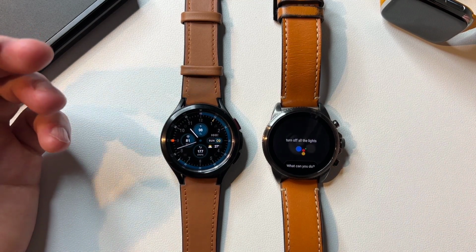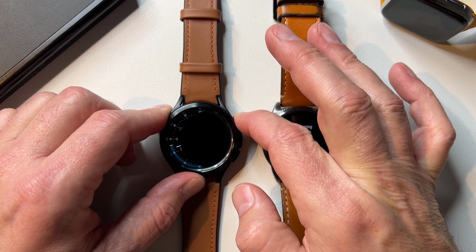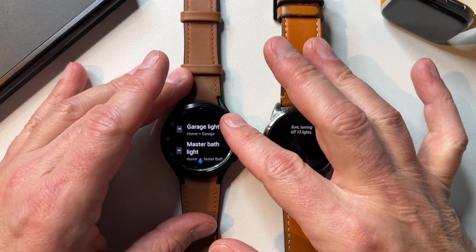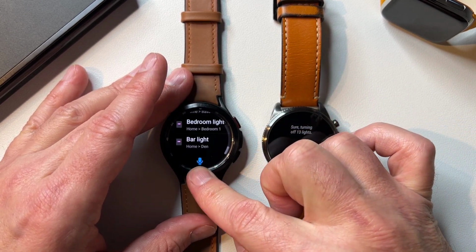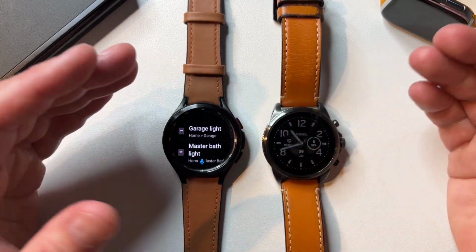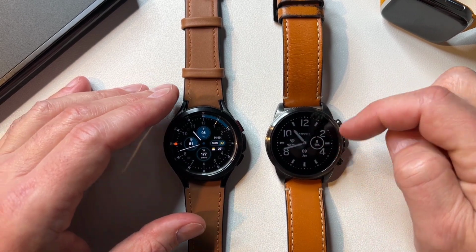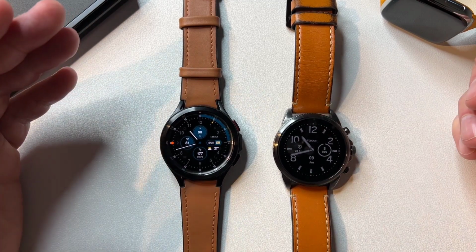And it's going to go back through and turn off all the lights for me. 13 lights I've set up. Let's see. Turn off all the lights. Not all lights are responding, but I'm turning off some, and then it actually will list you the ones that it took off. So I have associated a lot of my smart home stuff with Samsung SmartThings, because it does work, and I wear this watch all the darn time, so I needed it to work for that particular event. But it's a little bit smoother, I think, in actually having it in Google Assistant specifically.